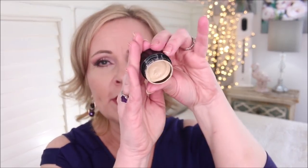Quite a while ago, I was sent from Kevyn Aucoin this concealer. This is a really, really interesting concealer. Okay, I'm gonna read to you what this says. This says the Sensual Skin Enhancer. So it's technically not a concealer. My color is SX03. Technically not a concealer. You can use this as your makeup all over. Look how little I've used.